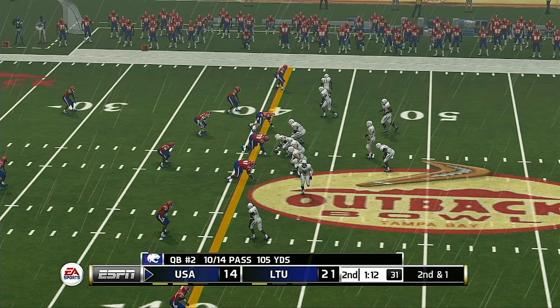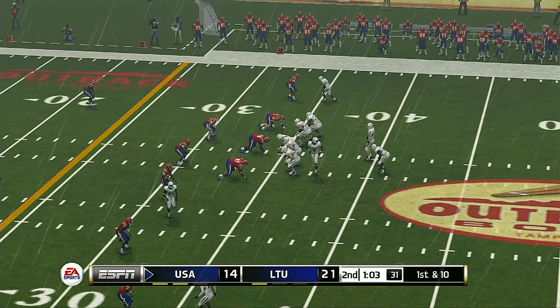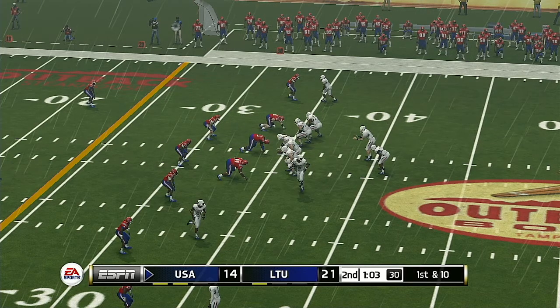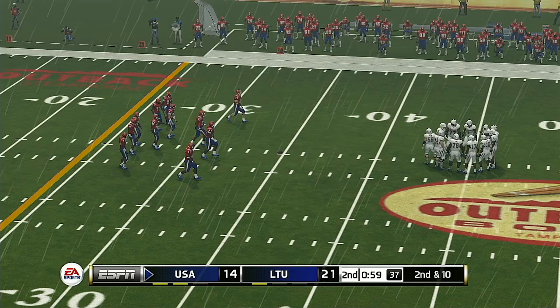With the catch and knocked out of bounds. Gain of 7 yards. That makes it first and 10. Lets it go. This one is incomplete. Well, he must have hurried there because his receiver was wide open. There was no need to rush that one at all.